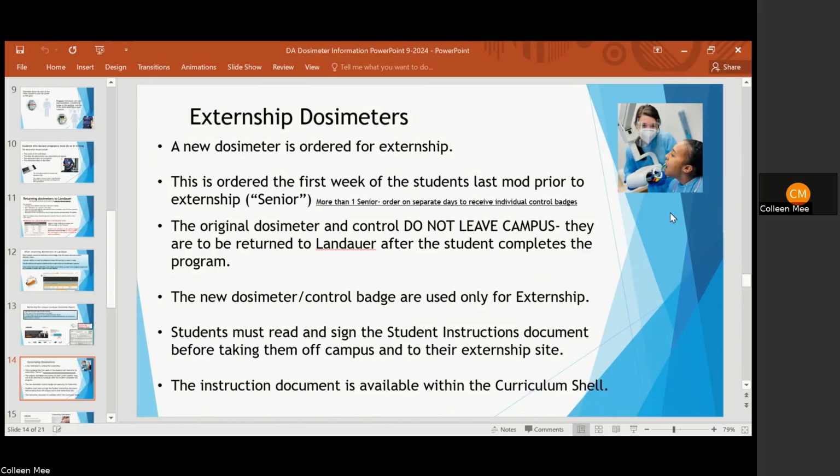When do we order it? So Landauer takes generally about a week to 10 days in most cases to turn around an order. When they're extremely busy, I've seen it take as long as 2 weeks, but generally you don't have to wait too terribly long. So these are ordered the very first week of the student's last mod. So when they are a senior, this is when you are going to order them. So again, the first week of the mod, you're placing an order for all your new students. That's generally done on day one.